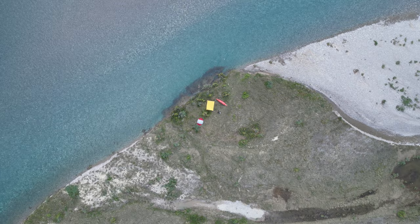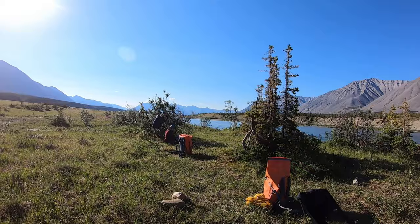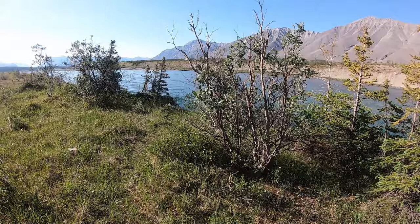Morning of day five. We are just packing up camp here. It's a beautiful blue sky here. Look at this. Yeah, no rain last night. Nice breeze today, keeps the bugs away. When you're camping in these spots, you gotta watch out for the eroded banks.